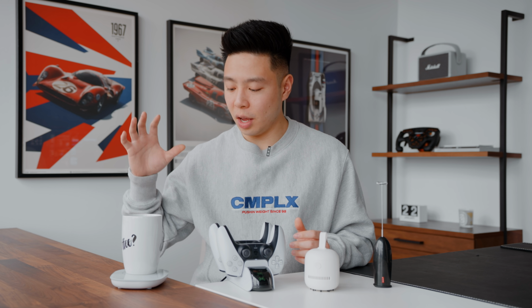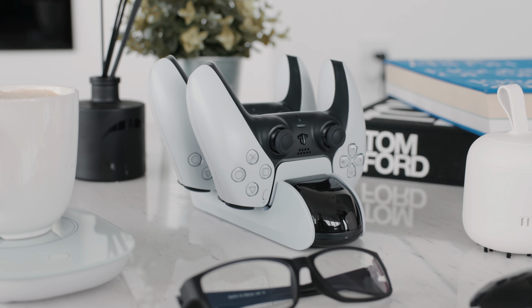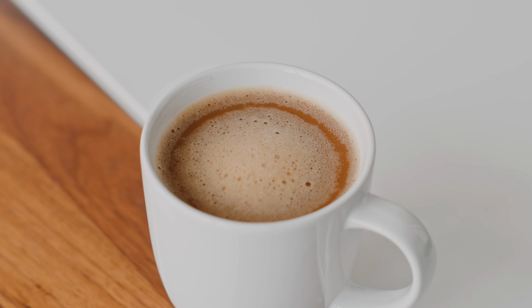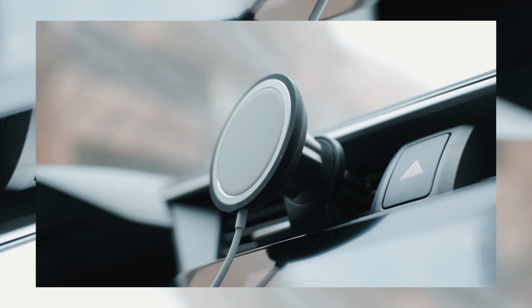So for this video, we have a lot of cool accessories. There's a cup warmer for coffee and any warm drinks, and it actually does work pretty well. There's also a DualSense charger for the PS5 because it has been hard to find in some cases, and I found the PS5 batteries drain very quickly on the controllers, which kind of sucks.